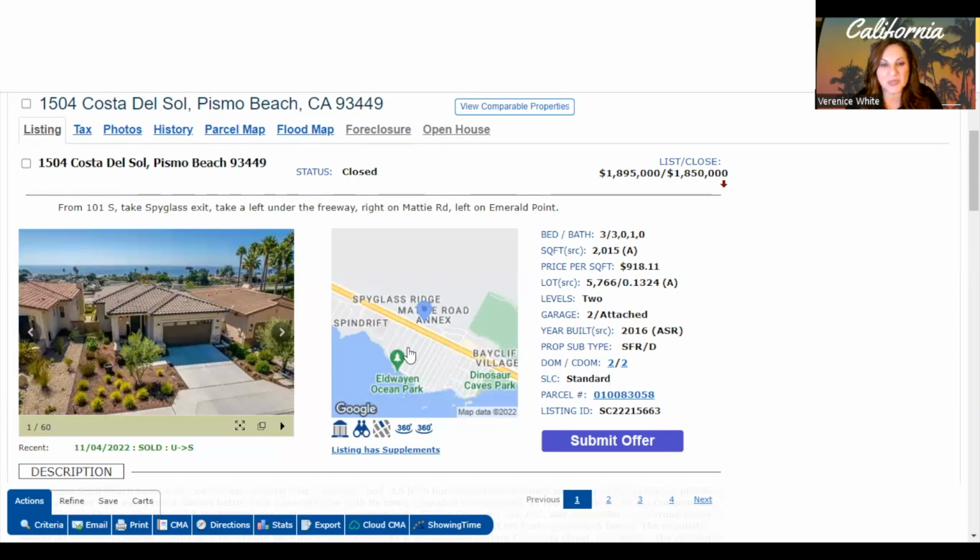So this is where it gets really fun. This is more of a localized area. This is where there's a little village of Shell Beach where you can eat and have more of a neighborly thing where you can walk around. You're not going to see that over on the other side of the freeway. So now we're on the west side of the freeway, more cliff access to the beach, the cliff beaches here. So this is a location area that you can also consider.